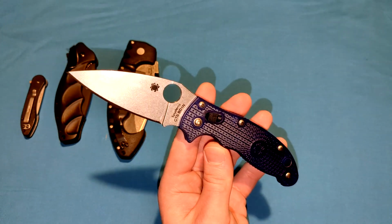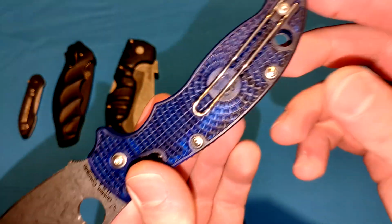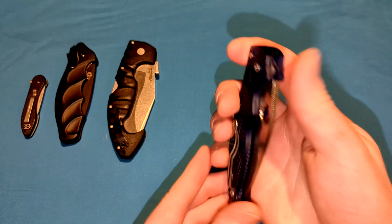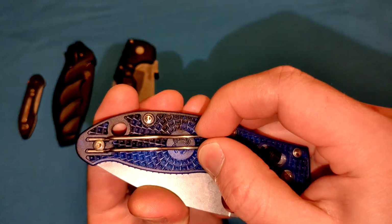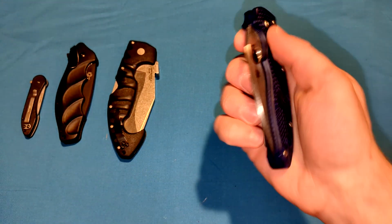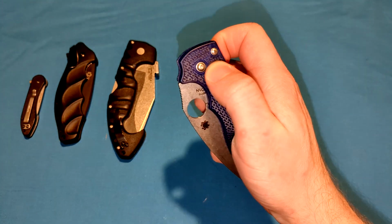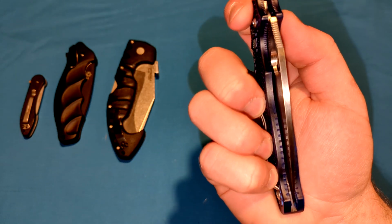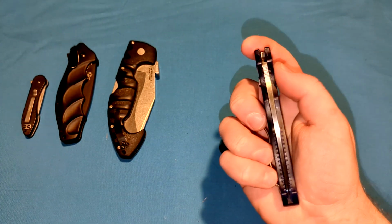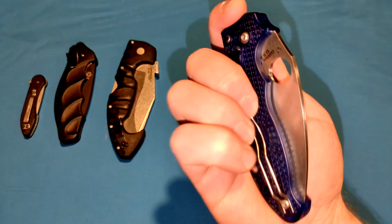So why is it not in the top 5? The wire clip, although I really like it and I love how it carries, I don't like how it feels. It feels like a paper clip and I feel like I'm going to accidentally break it because when I grip the knife to deploy it, whether I'm using the cage ball bearing lock or the opening hole, I automatically grip that pocket clip like a brace, and although it's helpful, it feels like I'm going to snap it right off.